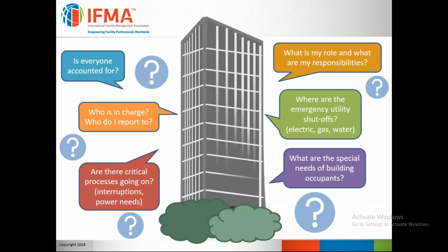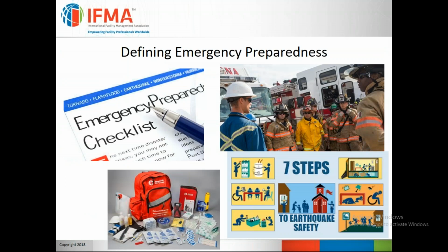So many questions arise when you talk about emergencies in facilities. Some questions you might think of are, what do I do? Who do I talk to? Where do I go? And what do I do next? There are many ways to define emergency preparedness. Your organization might define it one way, and your neighbor might define it another way. But everyone has different inputs and might have different outputs and different needs during and after an emergency.